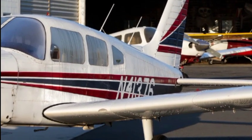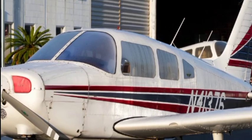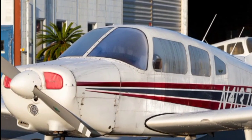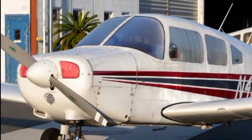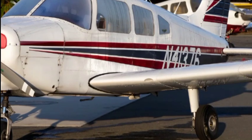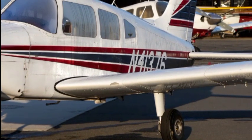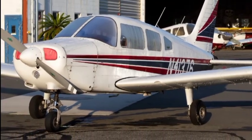Slide into the left seat, and this is where the 2025 model truly takes off. The traditional analog cluster, gone. In its place is the Garmin G3X Touch suite, a glass cockpit that brings real-time weather, terrain awareness, and ADS-B traffic all to your fingertips. Wireless connectivity means you can plan flights from your tablet and upload them directly to the system.